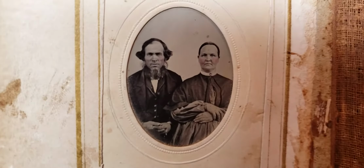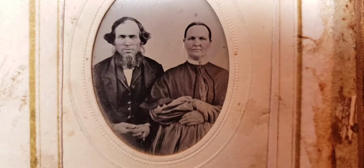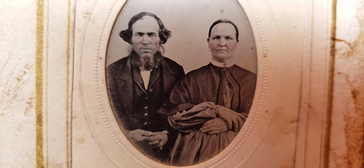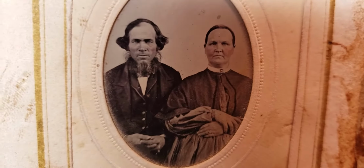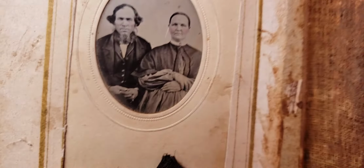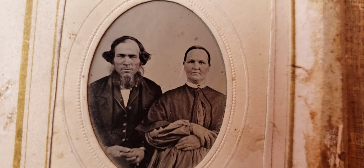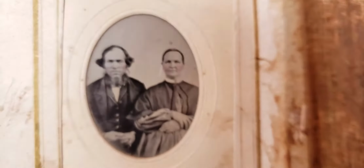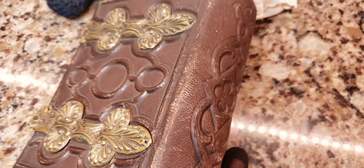And last but not least, now look at this book. It's really seen much better days. Last but not least, we got this 1860s gem tintype, and this is quite awesome. Tinted cheeks, and look at that guy's beard. I'm trying to get a better view of this. There we go. And that's it. That's our book.